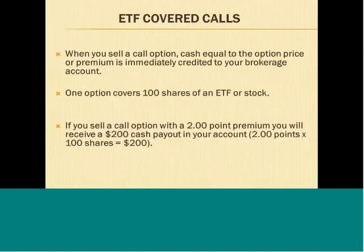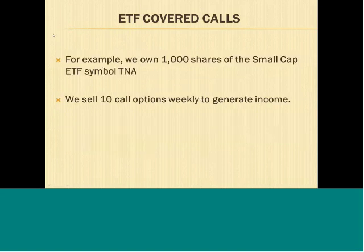When you sell a call option, cash equal to the option price, or the premium, is immediately credited to your brokerage account. One option covers 100 shares of an ETF or stock. So if you buy 100 shares of an ETF and you sell a call option with a 2-point premium, you'll receive a $200 cash credit in your account. 2 points times 100 shares would be $200. So if the option premium is trading at 2 points and you sell it at 2 points, then you'll get a $200 cash credit.